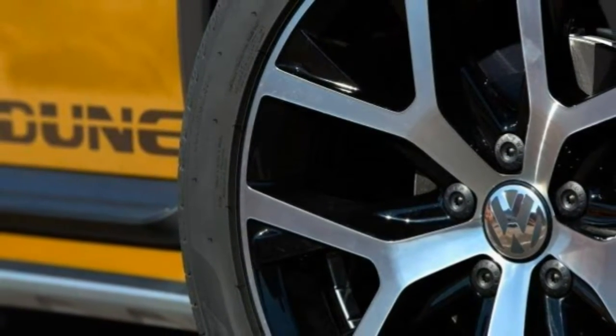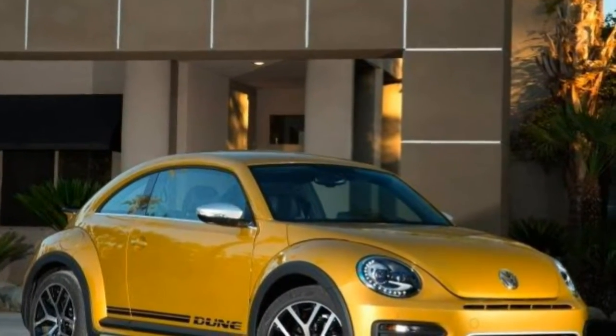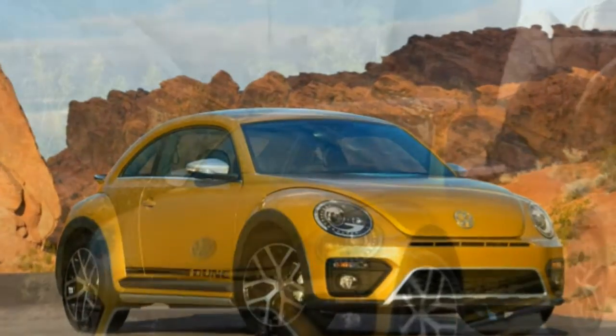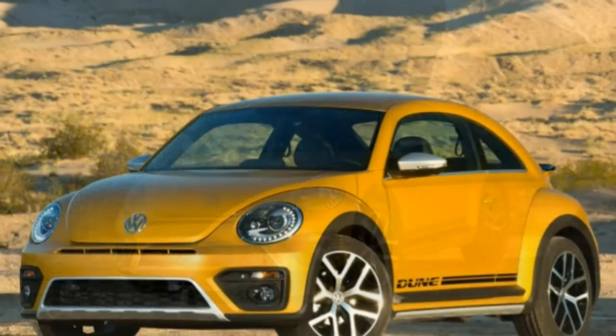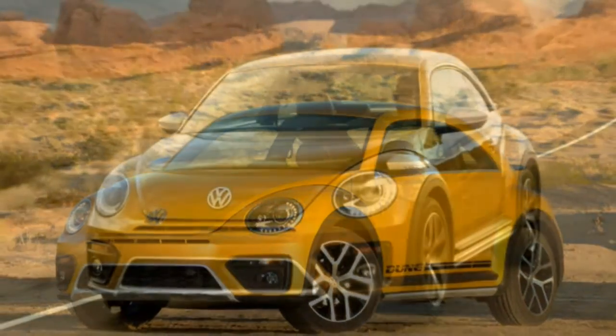Acceleration. The Beetle gets a whole new 2.0-liter turbo engine for 2018, but given that it has the identical output as its 1.8-liter predecessor, we would expect it to show a comparable 0-60 mph time of about 7.5 seconds, quick for the class.